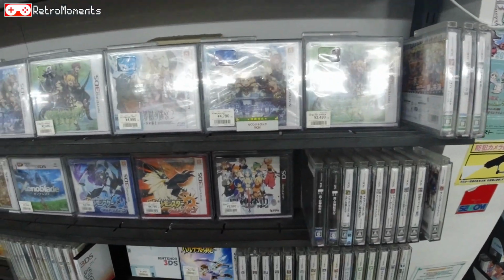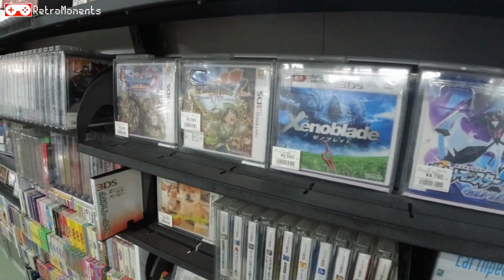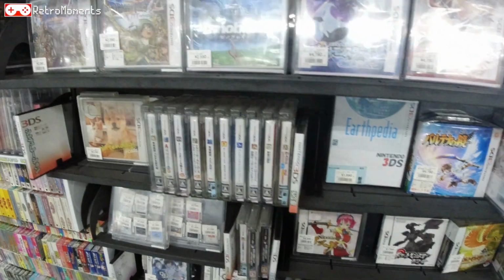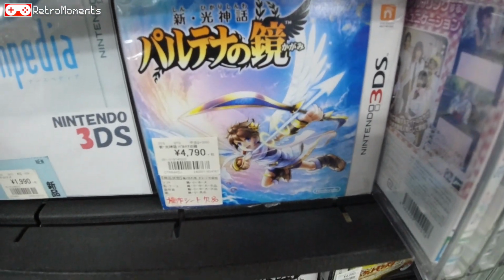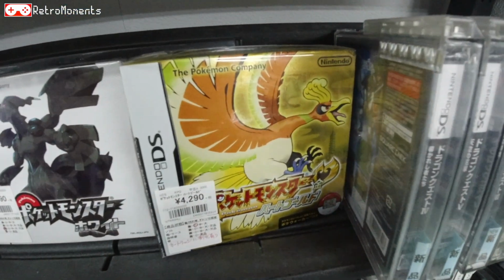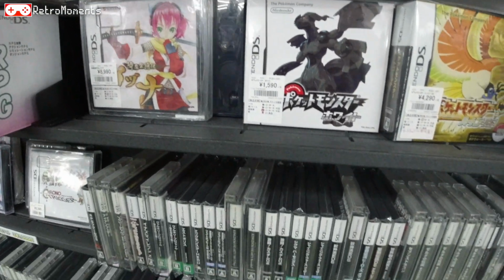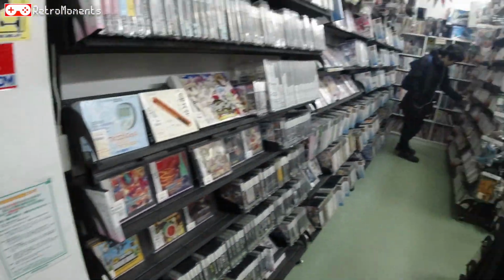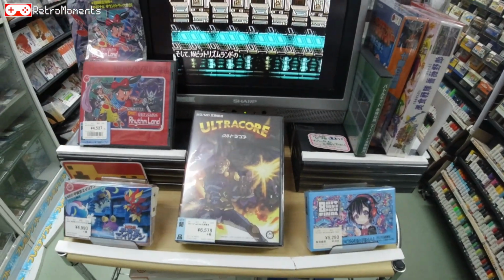And now we're getting into some 3DS here. I do own a 3DS, but I haven't been playing much on it at all actually. I was playing the Resident Evil and the Star Fox. And this is a game I do own actually, Kid Icarus. Started playing it, but I haven't even finished it. And here we got Pokemon Heart Gold, 4,200. And some more DS games here, of course. And if we take a look at the other side here, the store is presenting some games here.